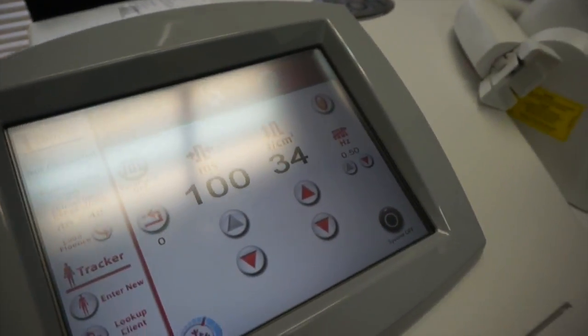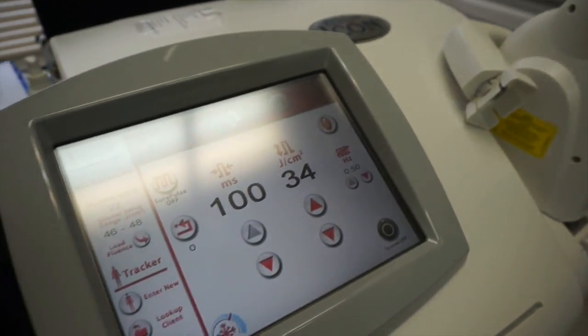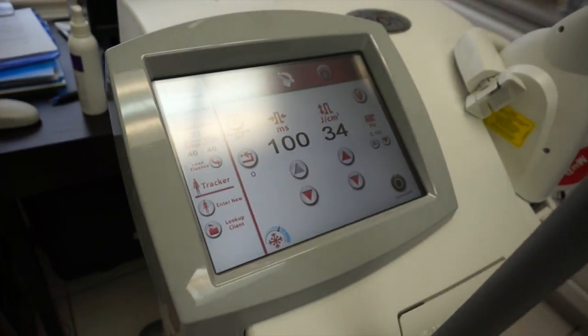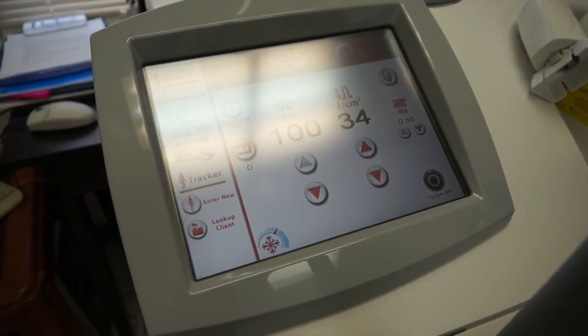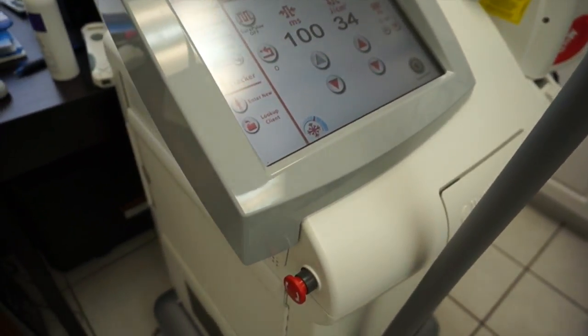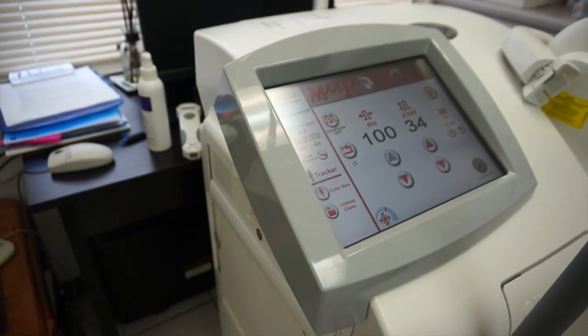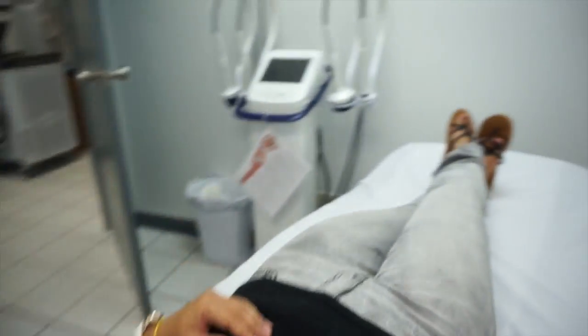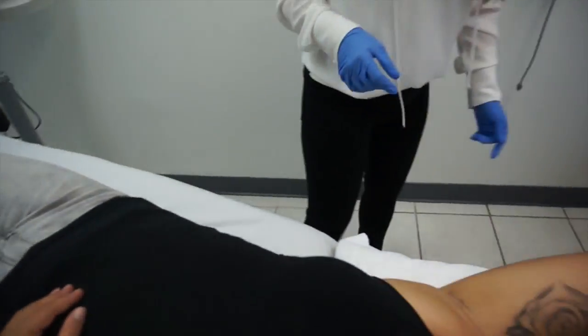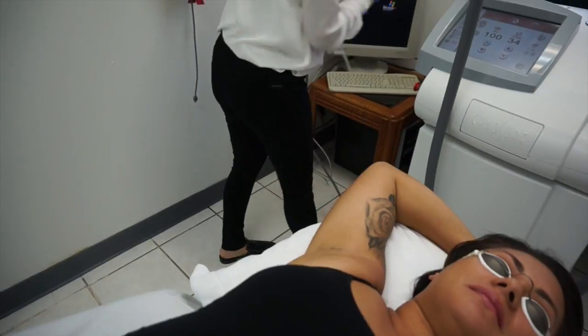Seconds, setting for Joules, and this is the setting that we have identified as appropriate for a skin type 4 patient. Okay, are you ready? Yes. Okay. And I already sprayed there enough.